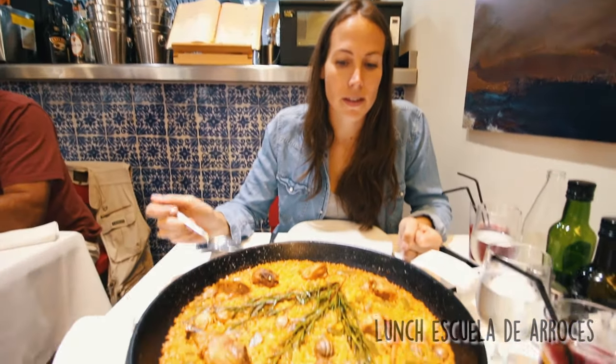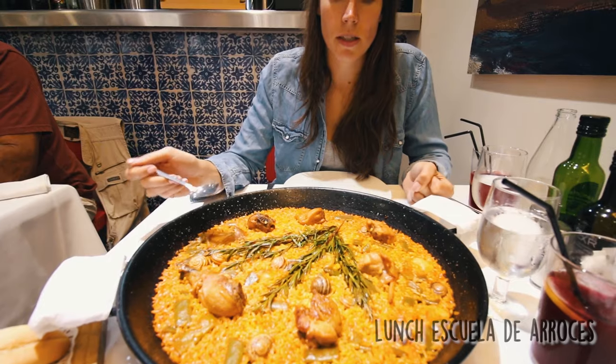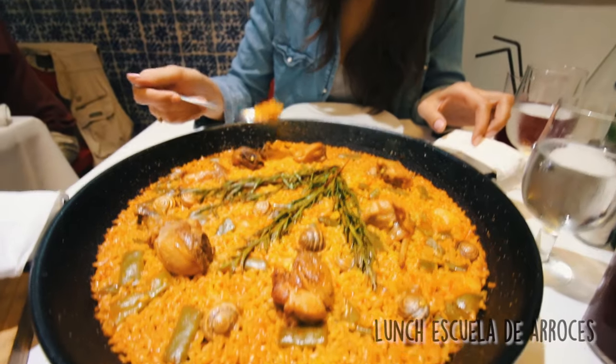Tinto de verano, very original Spanish. This is the Valencian paella, which is typically with snails, chicken and rabbit and a lot of beans.